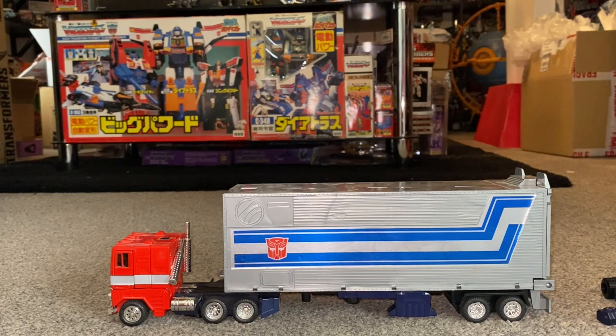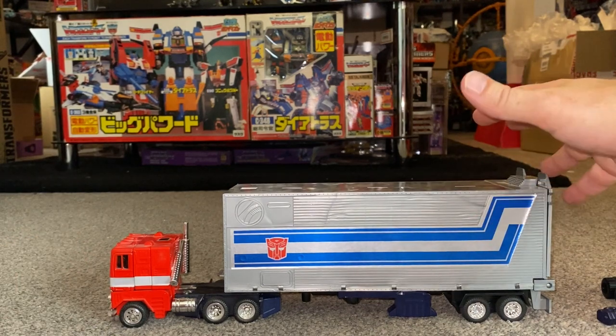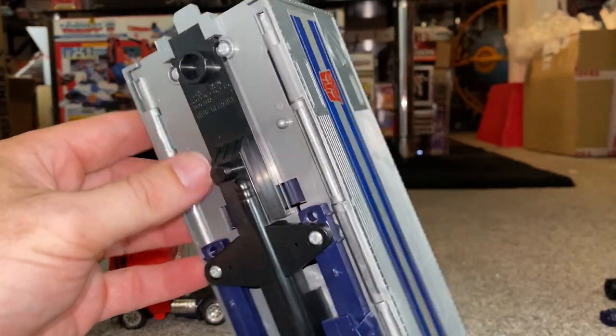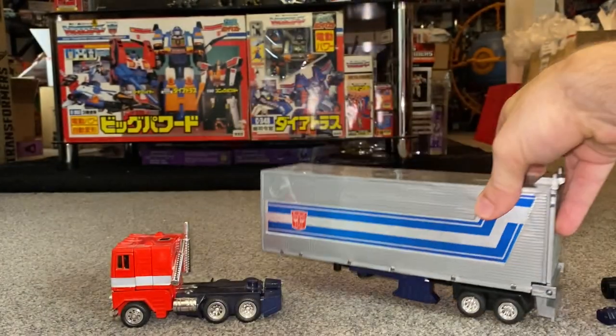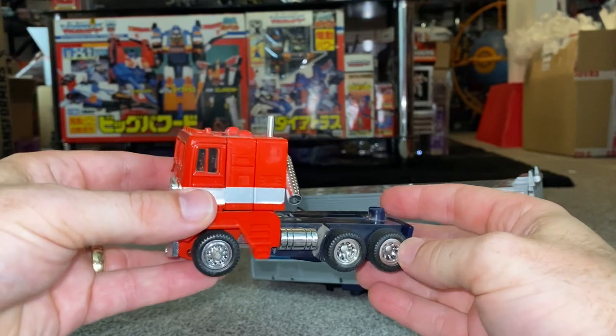There he is, the quite simply beautiful and of course very simplistic original Generation 1 Optimus Prime. This was a Ceji Optimus Prime, and this was the most popular one in the UK and a bit of Europe. For those of you who are interested, this is the T2 trailer, which I'm just going to pop there for a second. And then here is again the lovely but very basic cab.